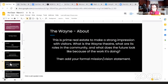So, what is the Wayne Theater? What is it doing in the community? What does the future look like? Some of that information is out there, but it's not in a narrative format, and it's not in a way that tells a story and brings people in. It's like snippets of different statements here and there. And then you can add your formal mission and vision statement.